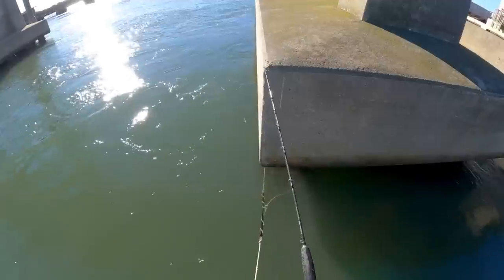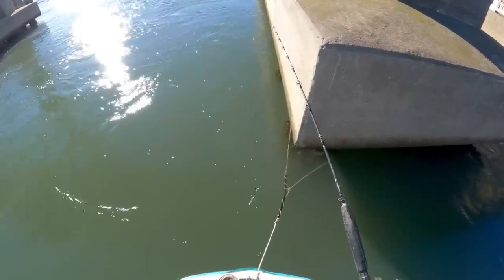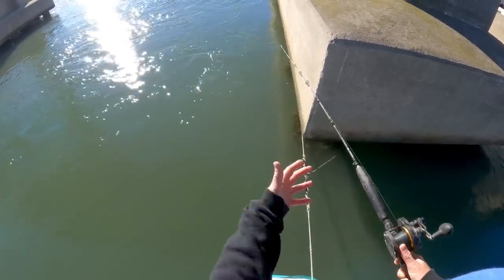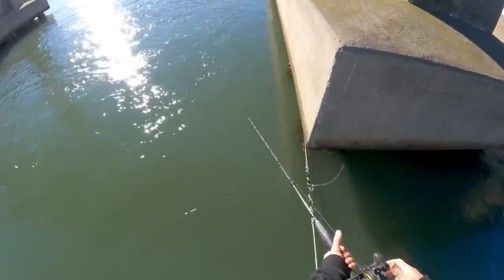Another thing I want you to notice too, I'm not fishing directly on the piling. I'm fishing 5 or 6 feet out, and I'm also fishing directly on the bottom. These fish are just sitting down there waiting for stuff to flow out away from this structure on this incoming tide.